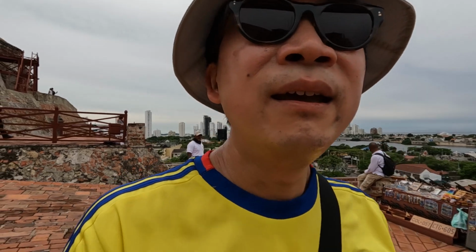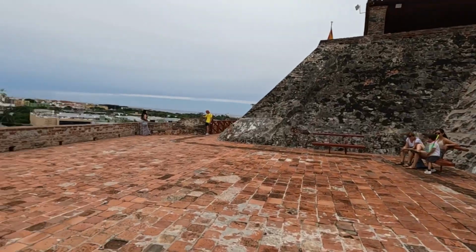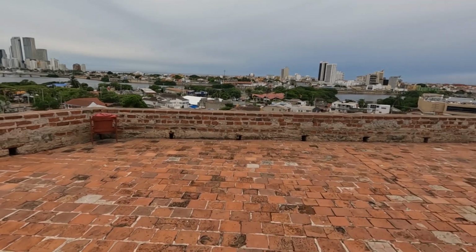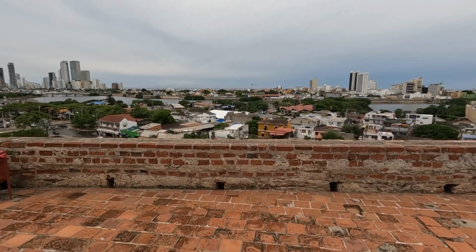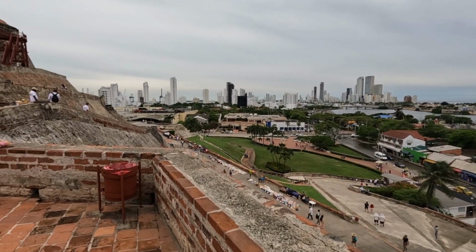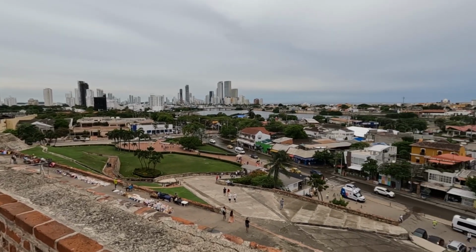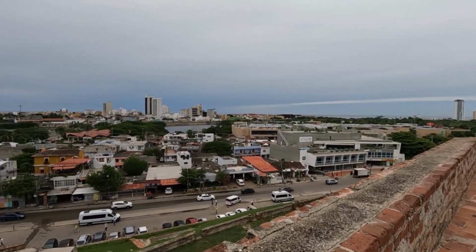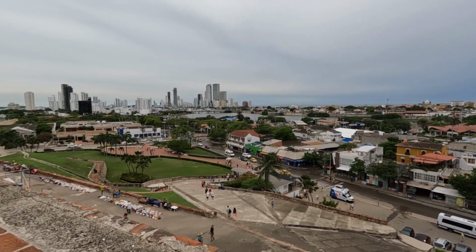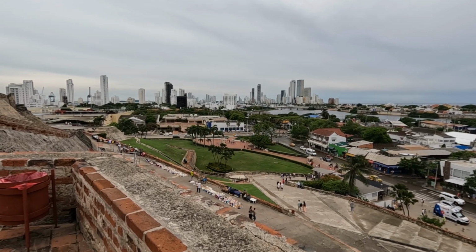If I stay here for a while, I'll definitely get into really good shape somehow. But check out these views as I catch my breath for a little bit. So yeah, here is Cartagena. I wish I could tell you something about all that we see here, but I know nothing about it except that it's a city, and it's a city that's really hot. Remember that. If you're coming here, it's really, really humid, so keep that in mind.